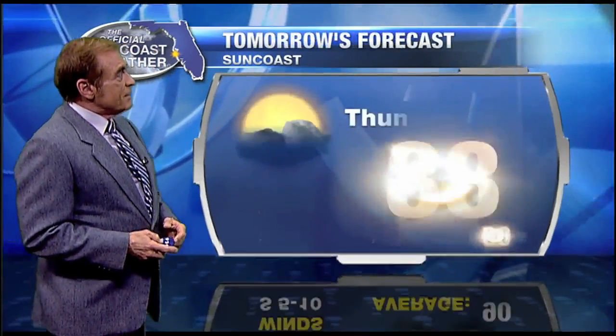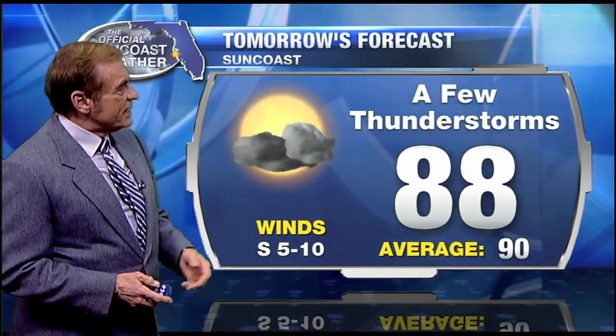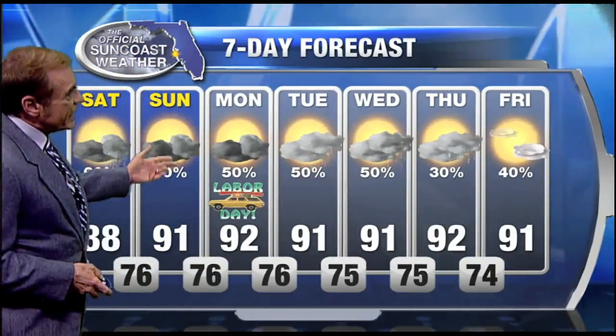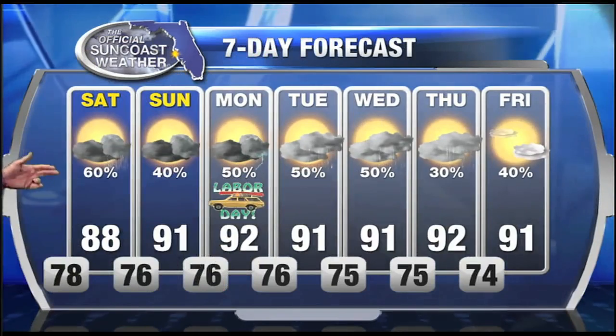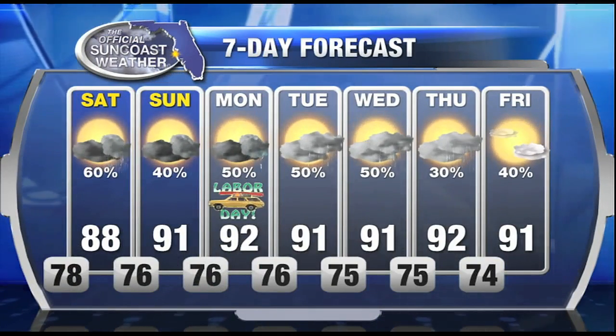And tomorrow, a variably cloudy day with a few thunderstorms, high 88 with that south wind. And here is the 7-day outlook. And Haley, it does look better as we get to Labor Day. Pretty much a seasonal average for scattered showers and thunderstorms. But tomorrow, Saturday, looks like the greatest chance of rain for the whole weekend. That's your weather. Not too bad.